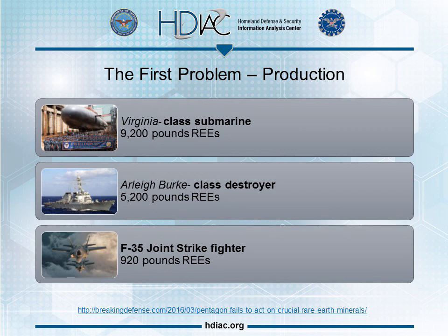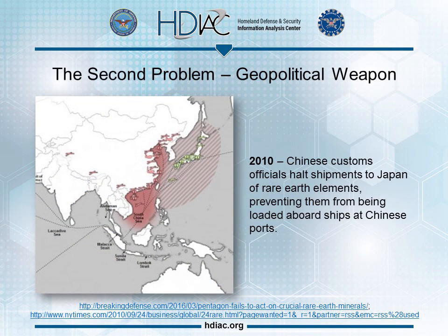Everything works as long as China continues to sell. But if you want to go to the next page, we'll talk about the second problem. This is related directly to China's monopoly on the rare earth element supply and how they can actually use this as a geopolitical weapon. In 2010, there was an incident in the South China Sea where I believe a Chinese ship had run into a Japanese fishing vessel, and things got pretty tense for a while between the two countries.